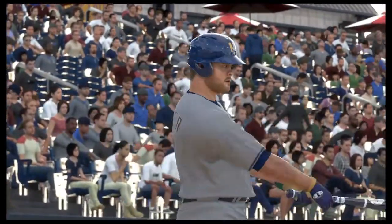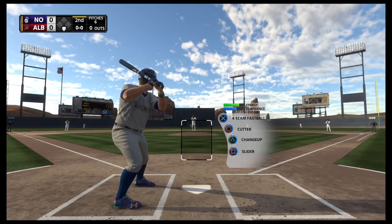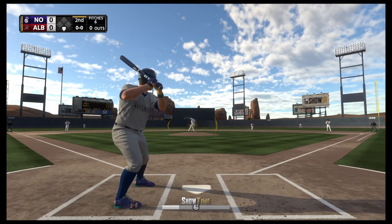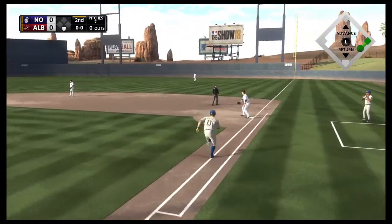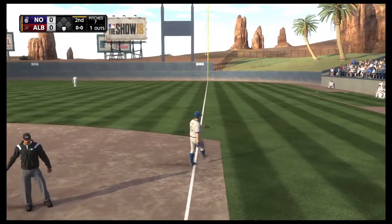Third baseman, Steve Cook. Ready to deliver. Here's the first pitch. Ground ball sent back up the middle. Reined in. Throw to first will be in time, and there's one gone here to start the second.